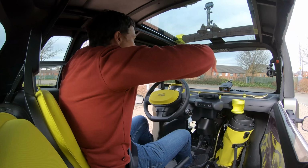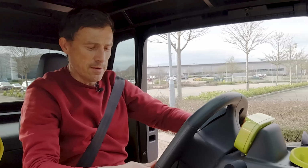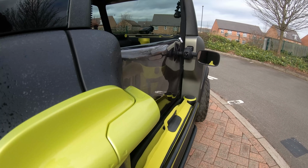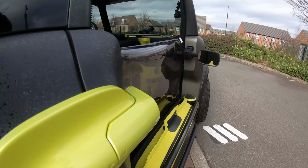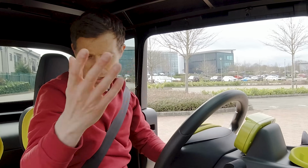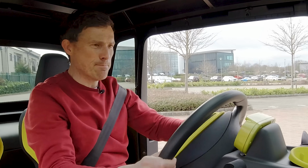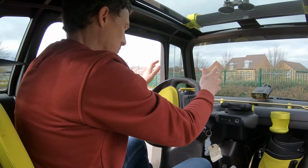But one of the problems with them, this being a concept car, you can't turn it too tightly because those wheels then rub a little bit on the wheel arches. So obviously for production, you'd have more sensible tyres. So I'm going to have to do a multi-point turn. Right, can't turn the wheel more than that.